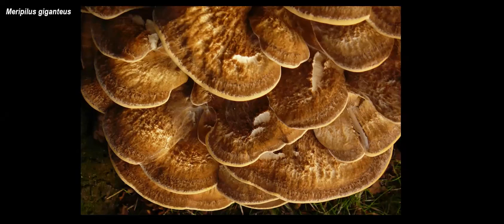This particular one can be problematic at times for humans because it tends to attack the junction of the trunk with the roots at the base, which causes the tree to become very unstable and quite dangerous. So quite often when you see a Meripilus fruiting bracket growing at the base of a tree trunk, it will mean fairly soon afterwards that the tree surgeons will be out to remove it for health and safety reasons.